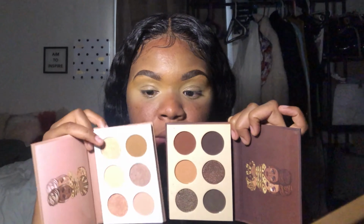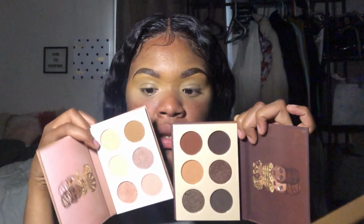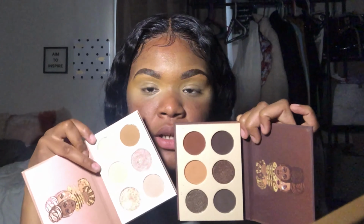These 2 right here, I believe, this one's a shimmer shade. The other one underneath is a matte shade. I don't know why it's coming out like that, but maybe because it needs to be over here. So yeah, that's what they look like.